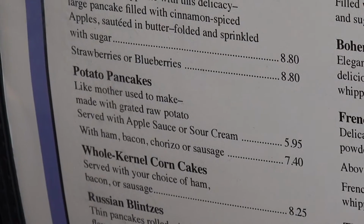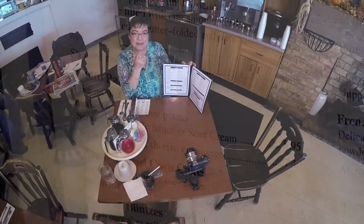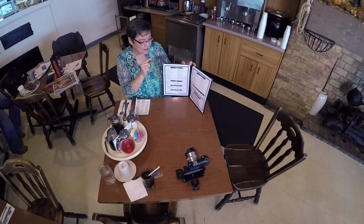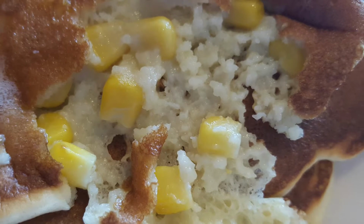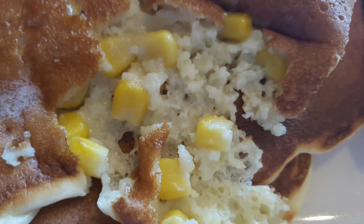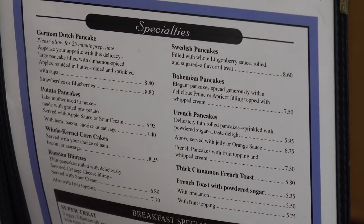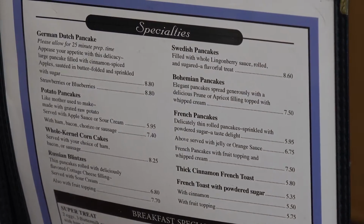Potato pancakes, who doesn't love those? Nice traditional recipe here. And then something that I had a chance to try on another visit here to Millie's were the whole kernel corn cakes. Very intrigued with these, and I absolutely love them. So this nice, fluffy, airy pancake batter. And yes, it had nice, fresh, sweet corn kernels throughout.